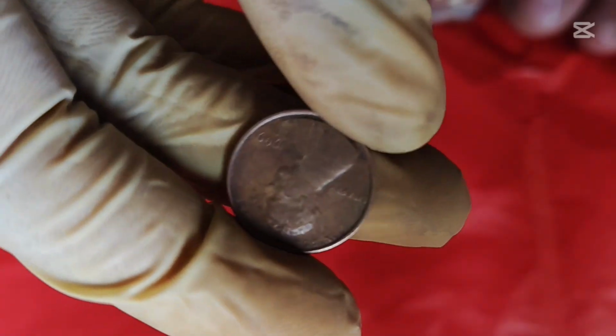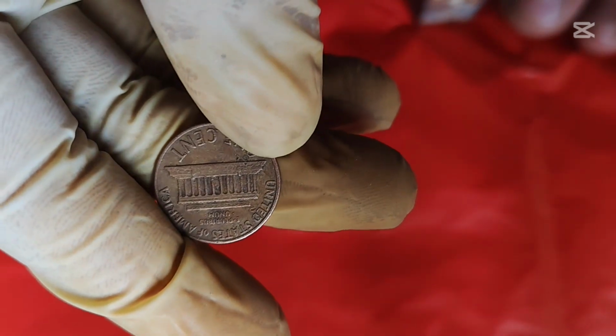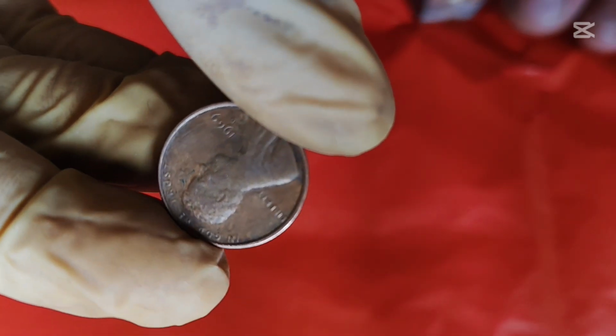Some of the highest recorded auction sales for this coin have gone well over $40,000. That's an incredible amount for a 1-cent coin, but rarity and demand drive these prices sky high.